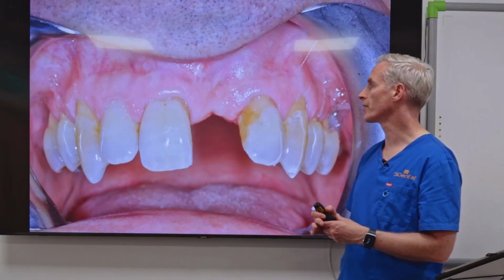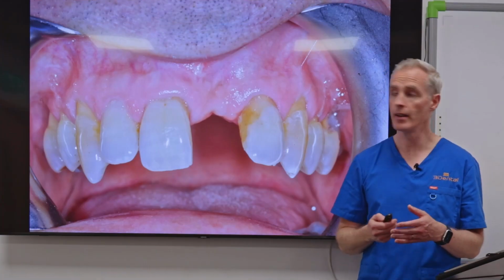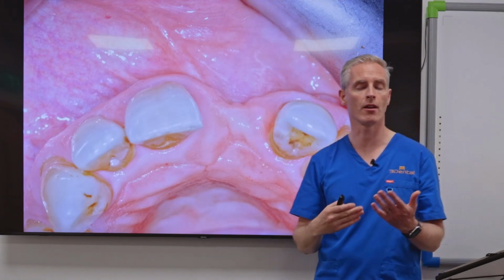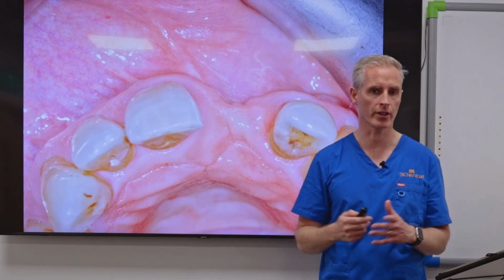Several weeks later, when things have healed up, the gum has healed up here nicely, we reassess the case and decide what we need to do. And in this particular case, when we look from underneath, we again see this big defect. On our scan, when we look at it, we don't have enough bone. Bone has been lost here. And whether it never existed in the first place or whether it was as a result of the implant surgery, I don't think we'll ever know.